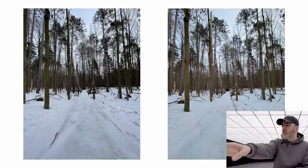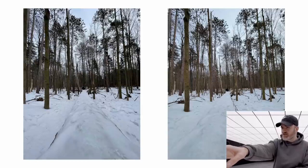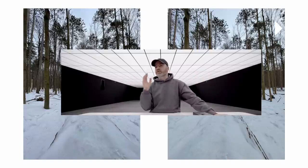Even in the foreground here, on the log, on the snow, I feel like I'm getting a little more detail on the image on the left. I'm going to keep going here. Okay. All right, next up we have the wide image here.